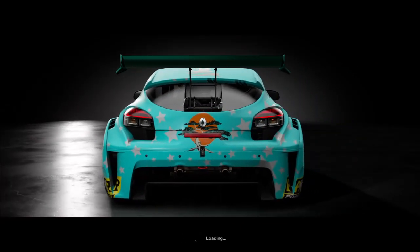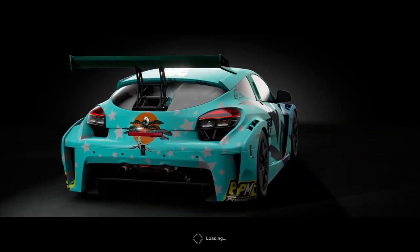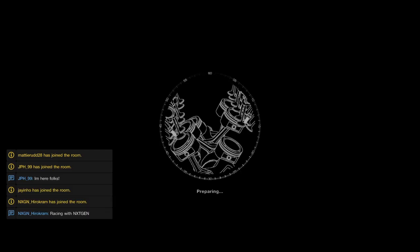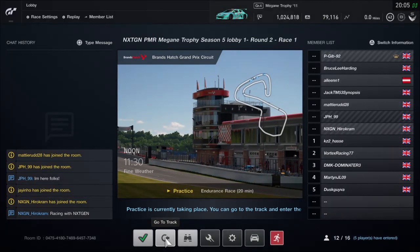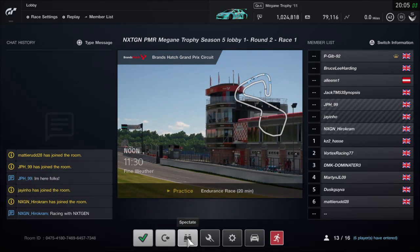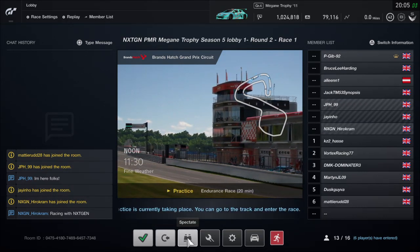Don't worry, you can't get that livery anywhere. It's not particularly the same as the ones that Jordan runs in this championship, the liveries that he's designed, which are absolutely fantastic. My one a little bit less official in that respect. So let's get back into the spectating now.